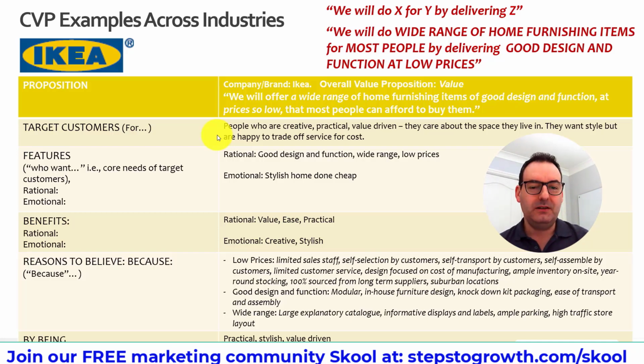Features, what do they want? Rationally, they want good design and function, wide range and low prices. That's rationally the features they're after. Emotionally, the features they're after, they want a stylish home done cheap. Again, another great insight. The rational benefits of their offer: value, ease, it's easy and practical. And the emotional benefits: creative and stylish.